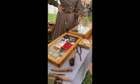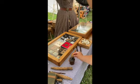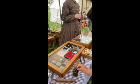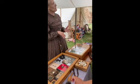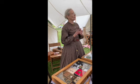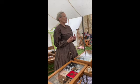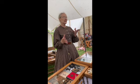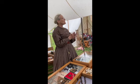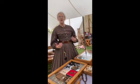And then the bullets. Are these personally yours? Yes, everything here is personally mine. When you join this hobby, you pay for everything. You pay for your travel expenses, you pay for all your equipment. We do this on a volunteer basis. Occasionally we get to do a school program and they'll pay us, but most of the time we're just volunteers. It's because we love it and we love history.